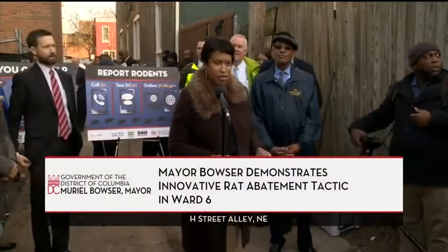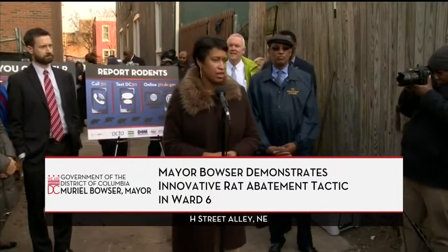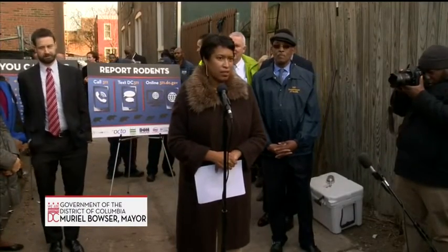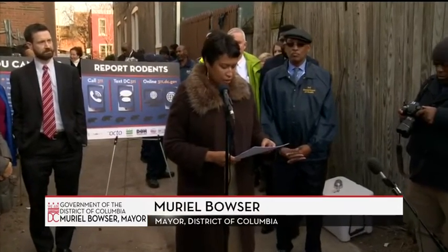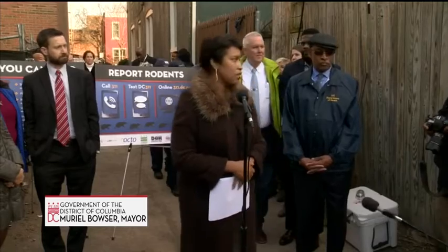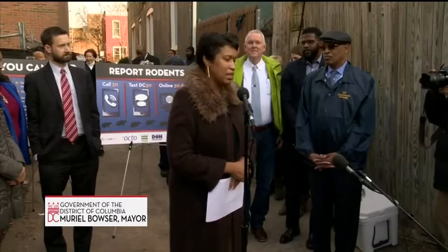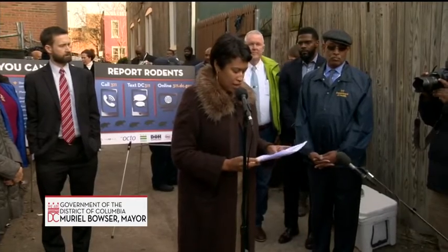We're here very simply to talk about new techniques that we are using in the district as it relates to rat abatement and the prevention of rat proliferation. So we are here in Ward 6, and we are joined by our council member for Ward 6, Charles Allen, who is here. We're also joined by our DOEE director and our DPW director, and also Gerard Brown from our Department of Health, who is in charge of rat abatement in the district.